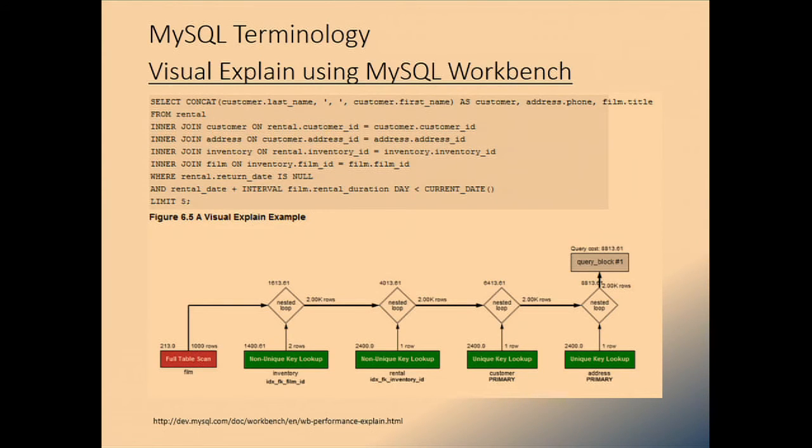I was talking about MySQL. This is Visual Explain in MySQL Workbench. If anybody's using MySQL, MySQL Workbench is from the same people that bring you MySQL. They put this in. This is Visual Explain. You can also do Explain or Explain Extended, get similar information. But you can see it's actually color-coded, which is kind of nice.